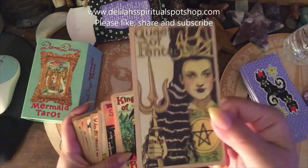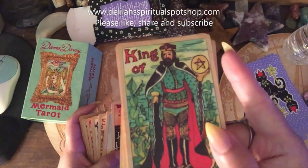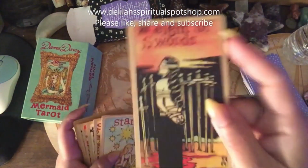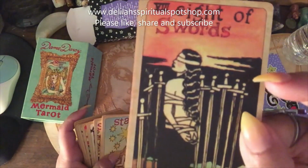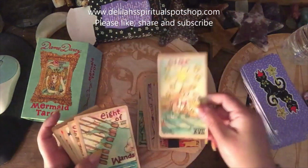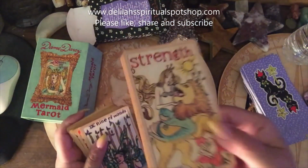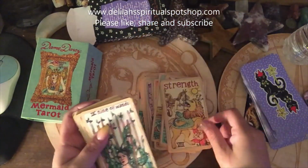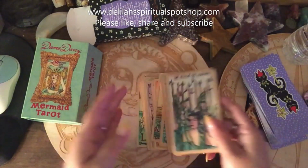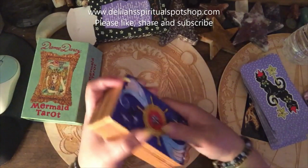So yeah, I think that these cards will read well together. I plan on doing my weekly update, not for the second week of April, but for the third week of April, using both of these decks. Look at that. Look at the Strength card. I love it. Love it, love it, love it. Again, this is Dame Darcy. Please look her up. Check out her Etsy store.